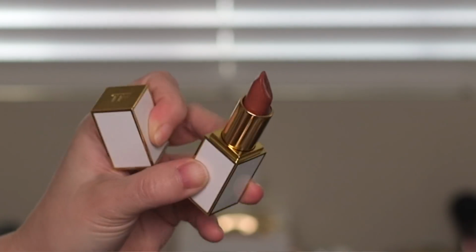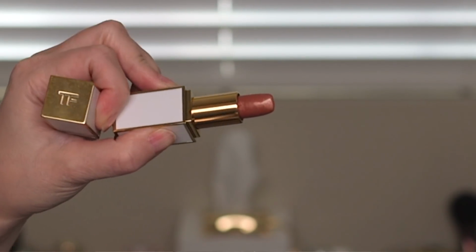All right, and last but not least, I couldn't resist throwing in a nude that had a bit of a metallic finish. This is the Tom Ford Lip Color Sheer in Nudiste? Nudist? Anyway, I'll have everything listed down below in my description box. But I love this lip color. Here is an arm swatch of it.